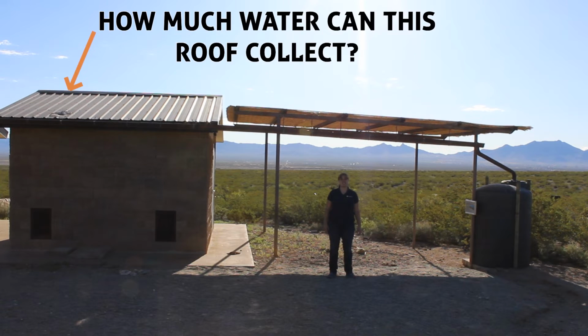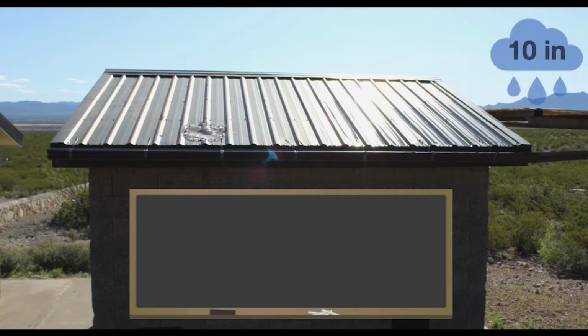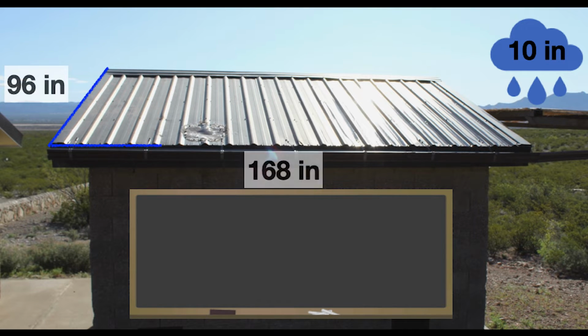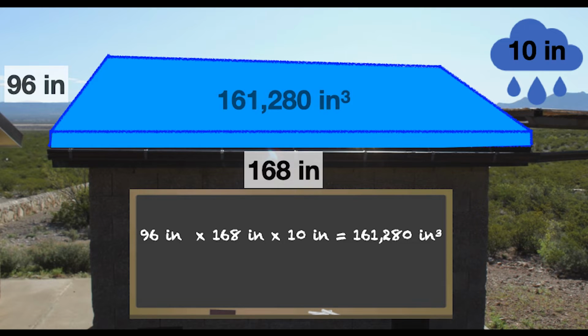I hear what you're saying. That's nice, but it's a small roof. Could it really collect that much water? Let's do the math. We get about 10 inches of rain in New Mexico per year. This roof is 96 inches by 168 inches. 96 times 168 times 10 is 161,280 inches cubed, or about 700 gallons.